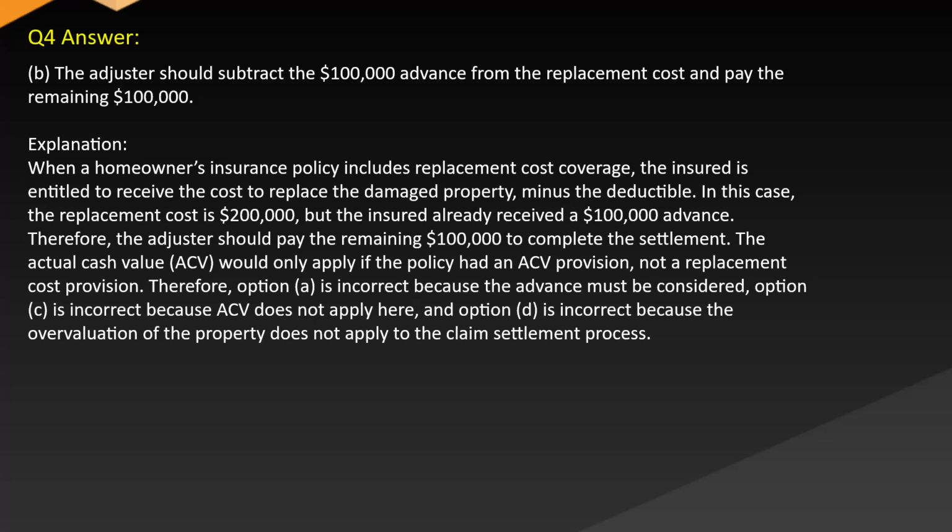The actual cash value, ACV, would only apply if the policy had an ACV provision, not a replacement cost provision. Therefore, option A is incorrect because the advance must be considered. Option C is incorrect because ACV does not apply here, and option D is incorrect because the overvaluation of the property does not apply to the claim settlement process.